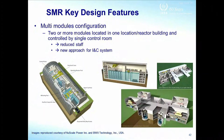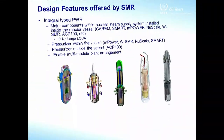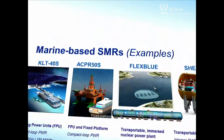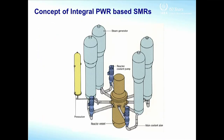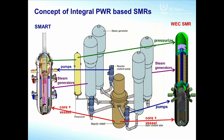Let me at least, because I know that some of you already know the IPWR, but before going to coffee break, show you what an IPWR means, otherwise some of you still remain with this doubt. Okay, so IPWR means that, if you consider, we have two cases here of SMR: SMART, South Korea, and WAC SMR, which is their replacement of my baby, which was IRIS.